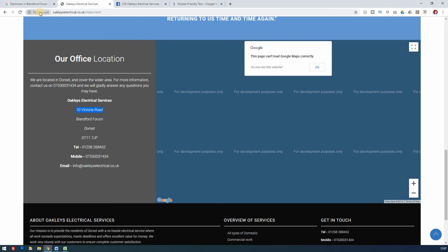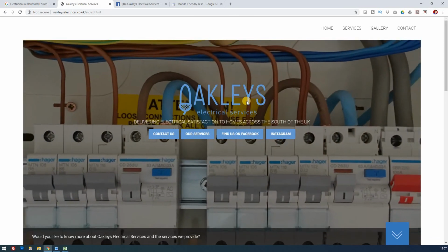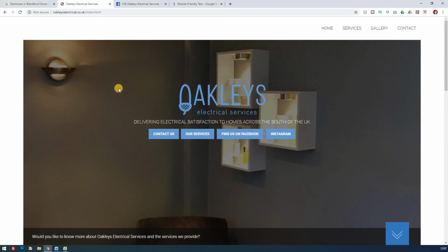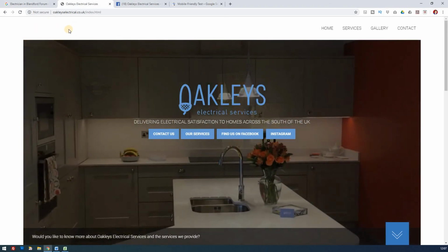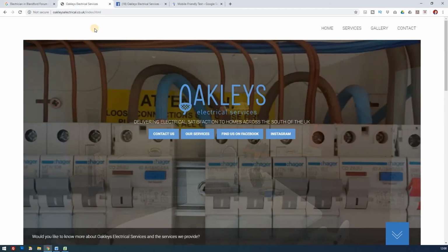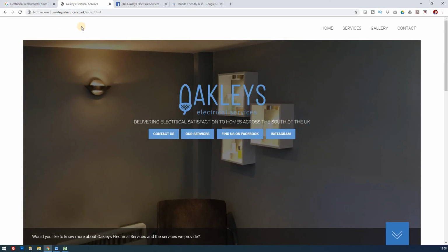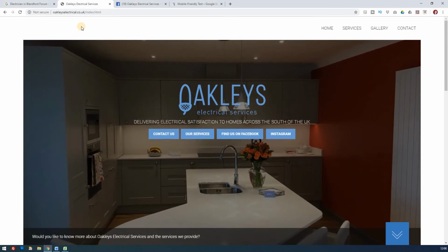Number 4 is just to do with the logo, I'd say. So perhaps if you can get a better contrast with this blue, maybe make it white, make these pictures perhaps a bit darker. I mean, in that case, that's not so bad. Or alternatively, or additionally, put your logo at the top left as well, because that always tends to make it nice and clear. And also it just tells everyone who you are. Normally that links back as well. If you've got a logo there, I like to get it to link back to the home page as well. That's a nice consistent way of doing that.